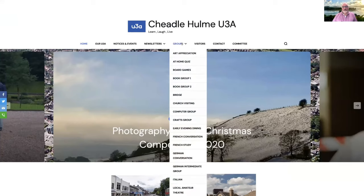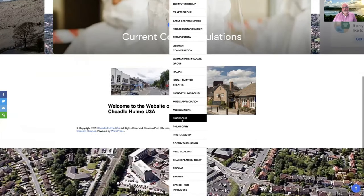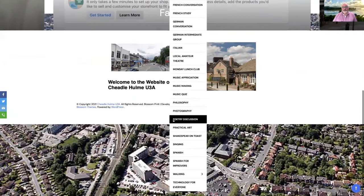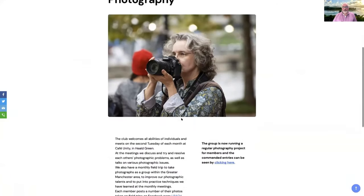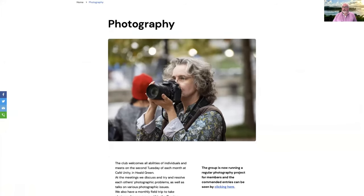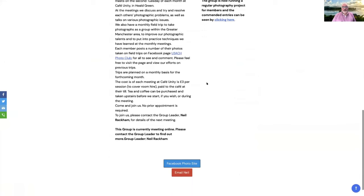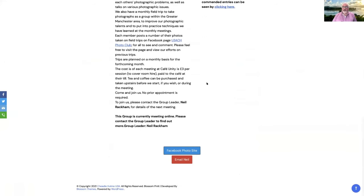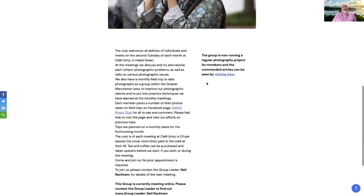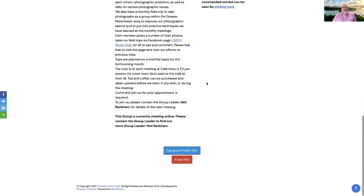If I look at the groups, it's a simple drop down menu. You can look at whichever one you wish. And I will specifically go through to photography to begin with. Again, you'll notice that every page has got at least one picture on it, if not several pictures on it. We try and keep it driven by as much graphics as we can, although I have to say we do get a bit wordy at times.